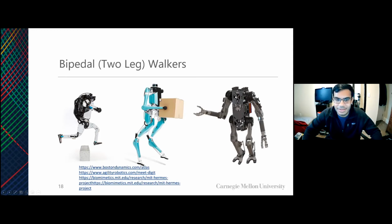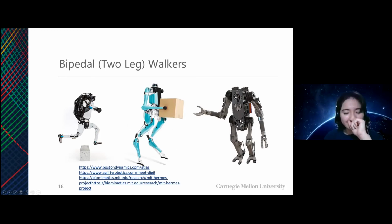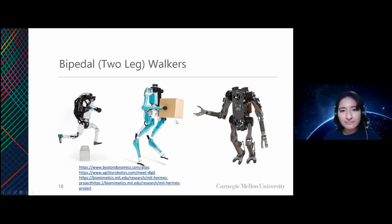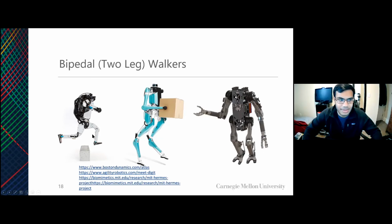The middle robot is from a CMU company called Agility Robotics, and it's more for moving things around, sort of like factory work and things like that. And the robot to your right is called Hermes. It's from MIT, and it was initially designed as a rescue robot. So it's pretty strong and also very precise in movements. You can see that the design of these bipedal walkers is pretty complex. The Boston Dynamics robot has a bunch of different motors. In the Agility robot, there's a very complex design, a lot of thought that went into designing these robots, a lot of different motors, sensors, things like that.